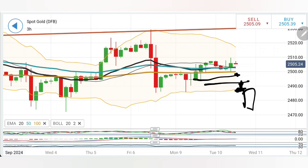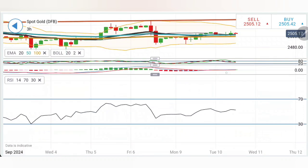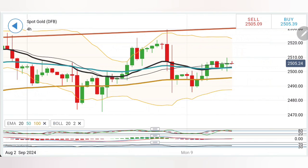If these three levels are taken, then you can say it is turning bearish and you can look forward to a greater drop. Stochastic has dropped. MACD is trading with little divergence, little bullishness. RSI running flat here, no indication on RSI part.